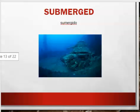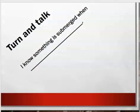Our next word is submerged. The rock was submerged in the water after it was thrown. To submerge something means to put or sink under the surface of water or any other complete cover. So to completely cover something with water. Whenever you see the prefix sub before a word, it means under or beneath. So something that is submerged is underwater or beneath something because of that word sub. I know something is submerged when... In our story, when Icarus does not listen to his father's advice, he becomes submerged in the ocean.